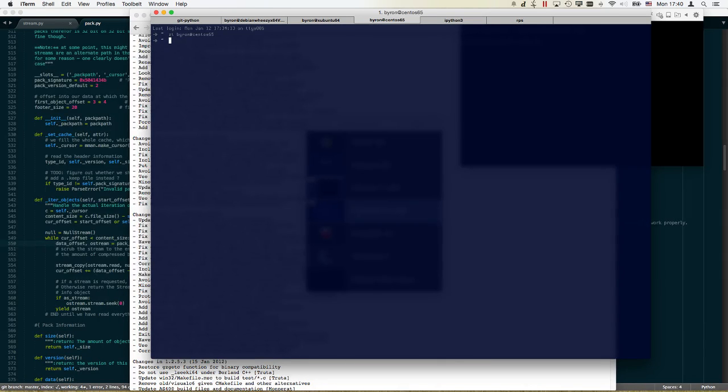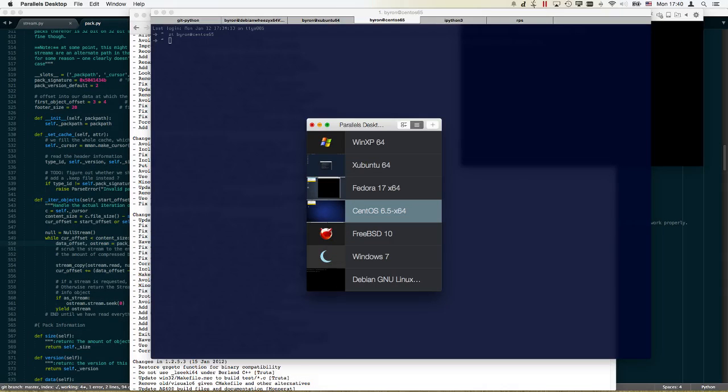I think that can be closed. I won't try it on FreeBSD. I mean, let's not get totally crazy. I might try it on Windows, though, Windows 7.